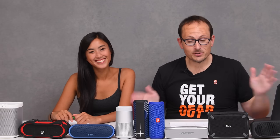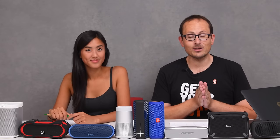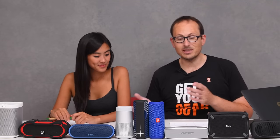So folks, we have chosen out 9 different speakers. I went over to my local store to choose out the ones that I felt looked like they offered the best bang for the buck or had something really compelling about them. I'll say from the outset, we've gone through and they have really different feature sets. Some are fully water submersible, others aren't even splash proof. Some offer NFC, most are Bluetooth, one of them is Wi-Fi only.